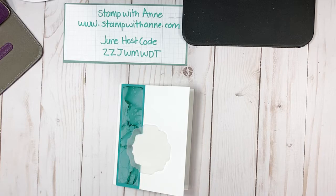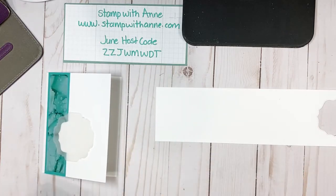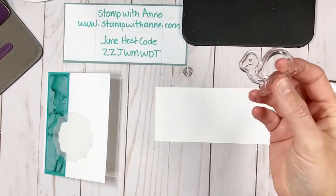Okay, so I'm going to bring in my scrap piece of paper. I'm going to bring in the punch and I'm going to bring in Turtle and Friends. So we are going to stamp the turtle.